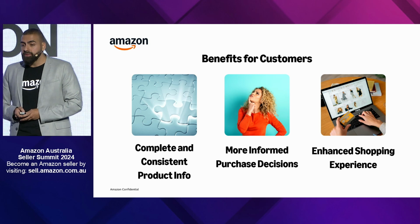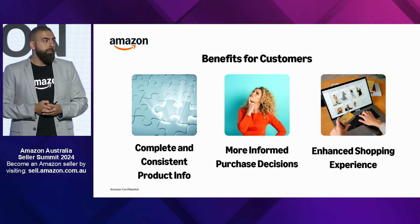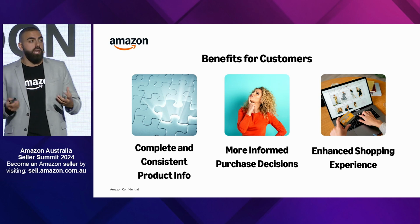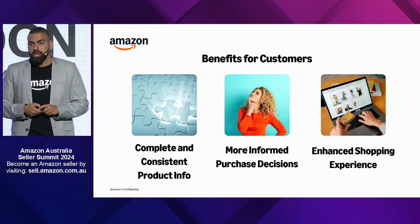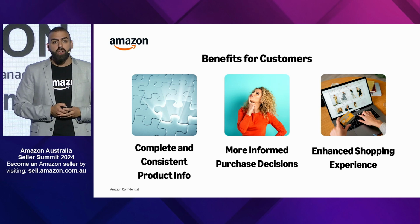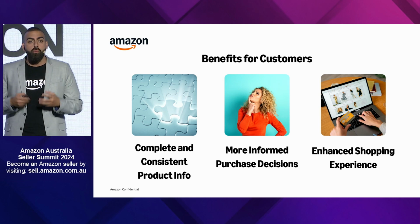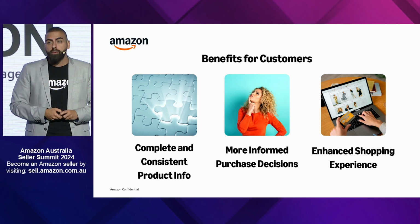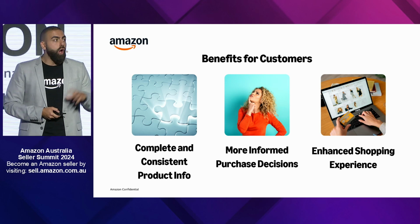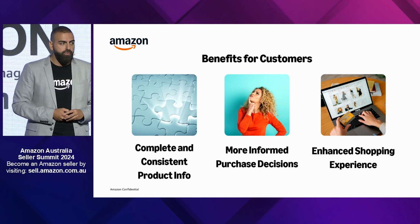Now, as for your customers, this will unlock complete and consistent product information, maybe some fields that you would not have had the time to spend filling in all your product listings. It's going to help them make more informed purchasing decisions because the tool is helping get your creative juices flowing, and it's really going to give you more tips and tricks on what you should include in your product listing. And ultimately, it's going to give them an enhanced shopping experience on Amazon.